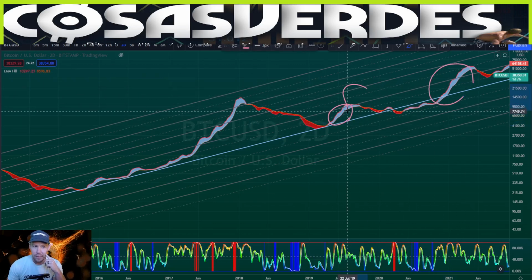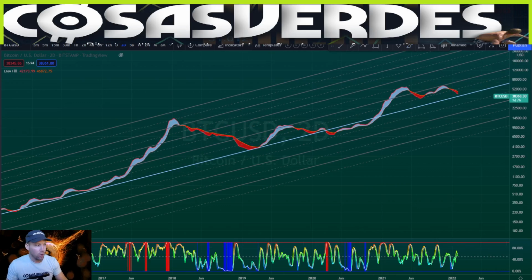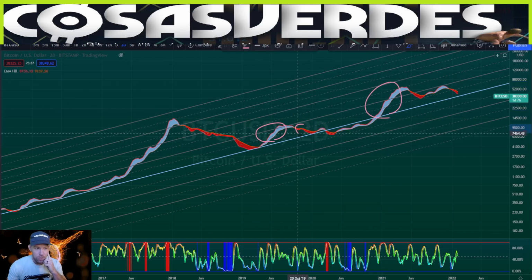So this is 2019. The run up from 3,200 to 14,000. Watch. And this is our current cycle, our current bull run right here, okay? And I'm going to compare these two. Look. Blue push. Flipped red.